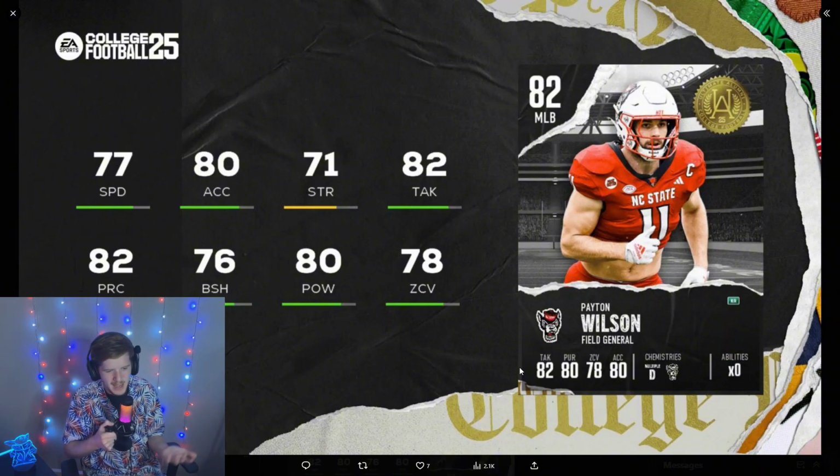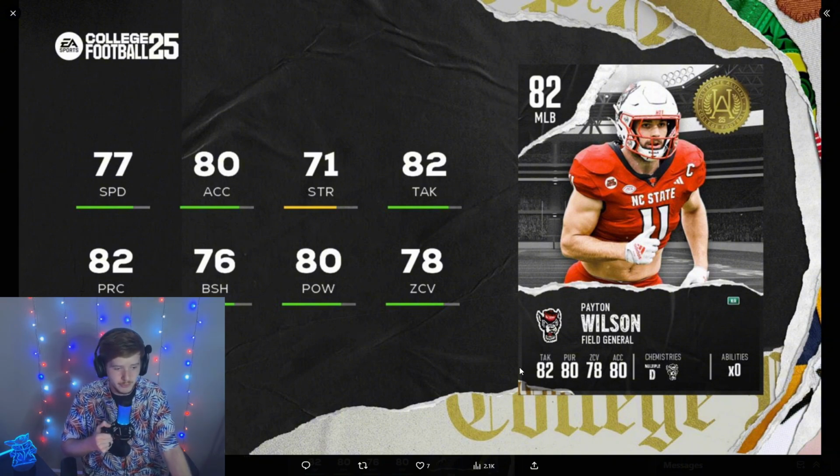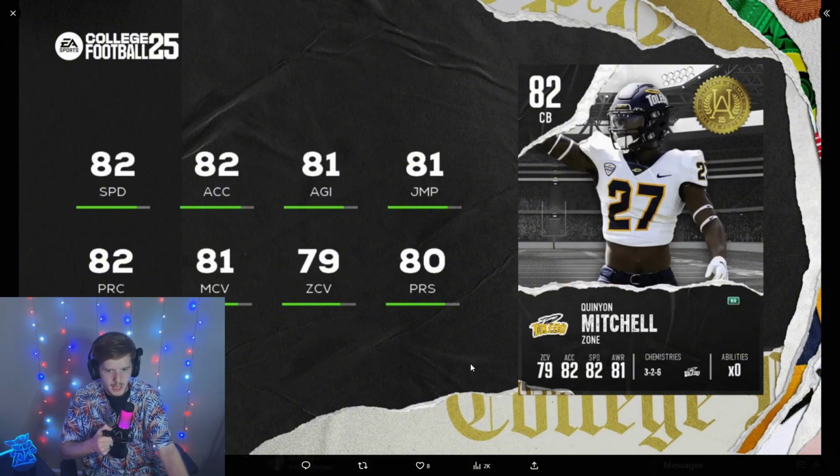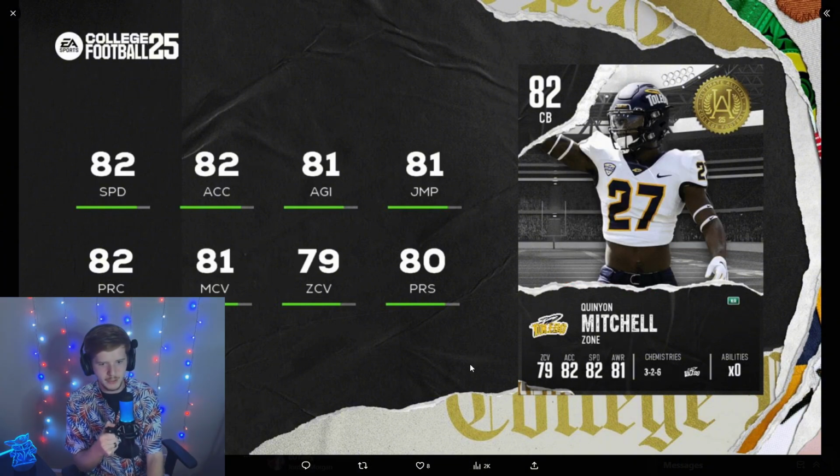But I'm gonna be honest, I'm probably not gonna go with this guy because I don't know if linebackers play similar to how they do in Madden. So we'll just have to see. Payne Wilson looks like a good card, but this speed's a little concerning. If he had 80 speed, I'd probably go with this card because he looks really solid. But 77 speed's a little slow. I wouldn't be mad if you go with him, but there's better options out there. And I believe this is the last alumni player item that you get for the pre-order bonus.